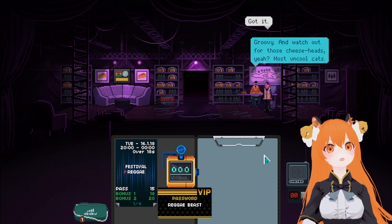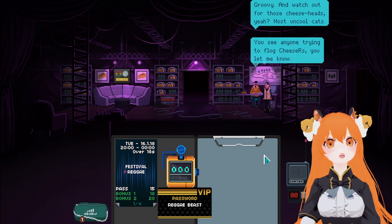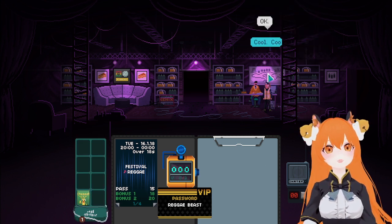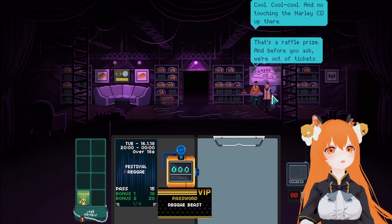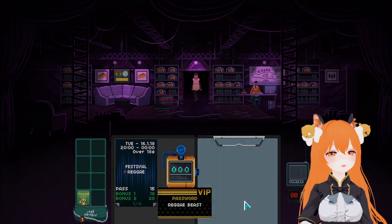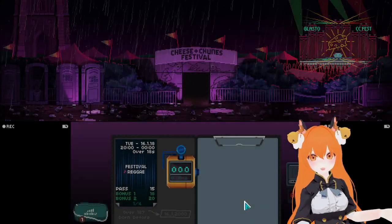Boothian, watch out for the cheese head, yeah? Most uncool cats. Is anyone trying to flog cheese at ours? You let me know. Okay. Go, go, go, and no touching Molly CD up there. That's a raffle prize. Before you ask, we're out of tickets. Touch it. I'm not, because I'm good. I don't know. Do I sell the cheese at Yanko's?